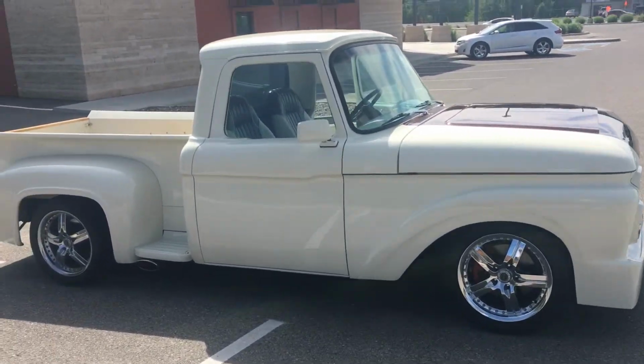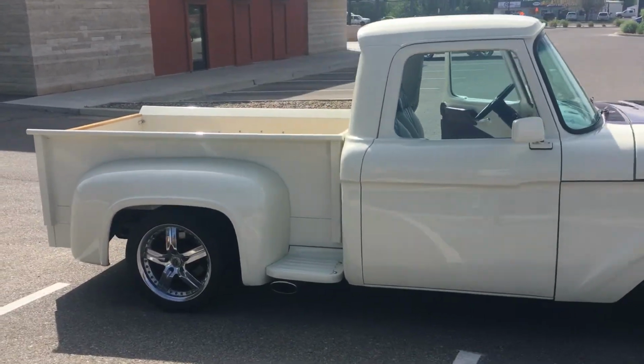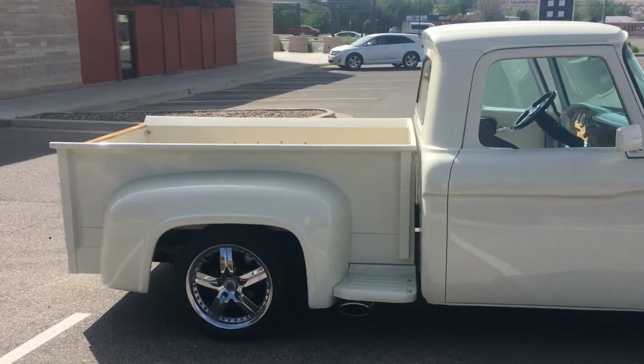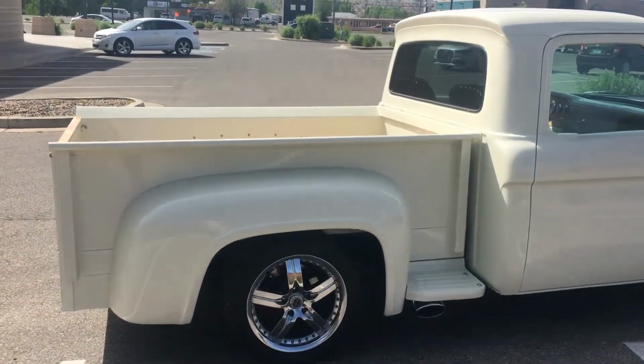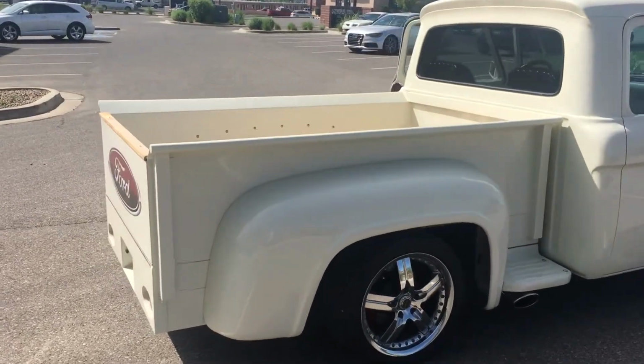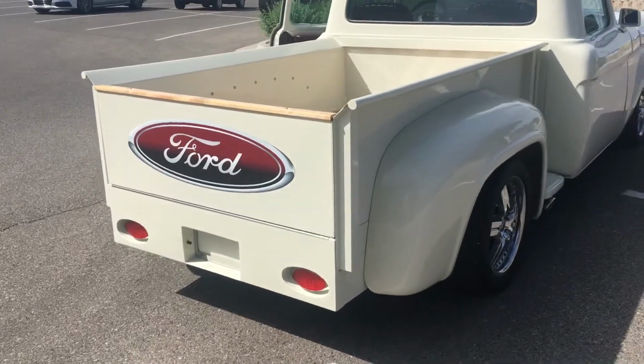Pretty special truck. I mean, rare. Number one, you just don't see very many of these. And number two, the quality of workmanship that's in this truck is pretty second to none. So we'll get a little deeper into it. I'll try to keep this pretty short, but I did want to just do a quick little walk around and kind of show you the truck itself.